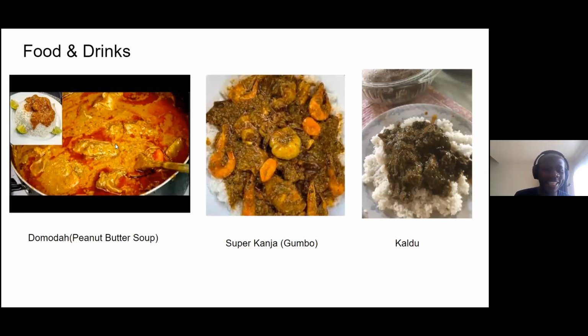So this is my favorite. This is domada. It's called peanut butter soup. And if you put it on Google, there are a lot of people who actually do it. You use peanut butter and tomatoes, and then you put meat, and then whatever else you want to add onto it. It is really, really good.